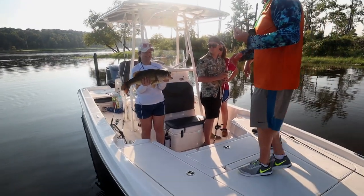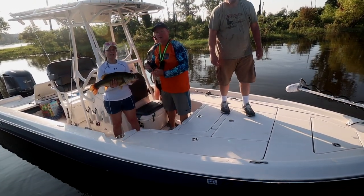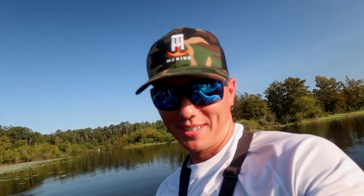848. A Cinco watermelon with red flake. Wow, that's awesome. What guide service did you say? Big Dog Outfitters. Big Dog Outfitters out here putting clients on hammer. That's why you come to Texas.